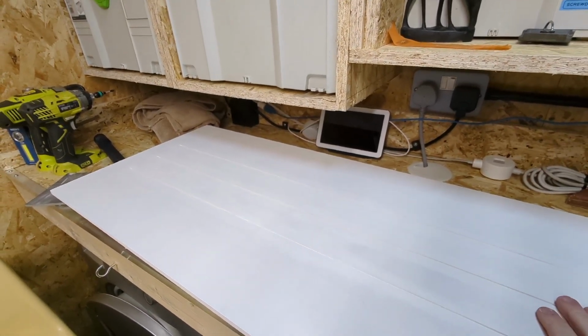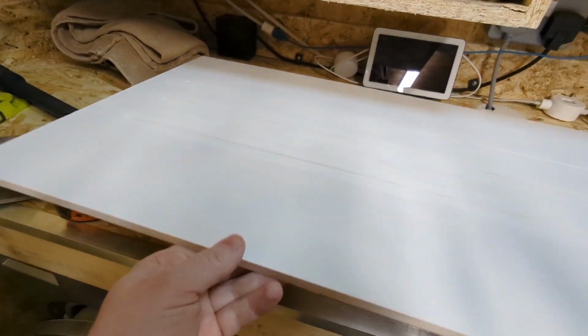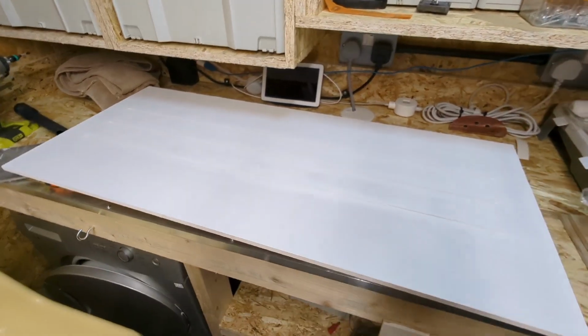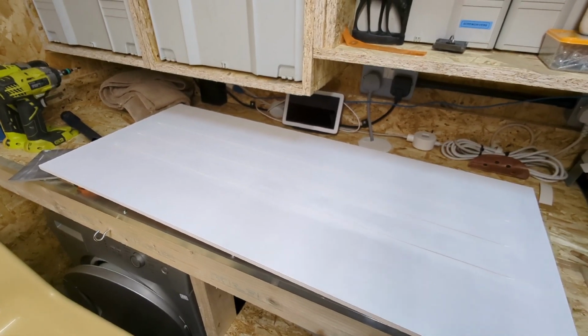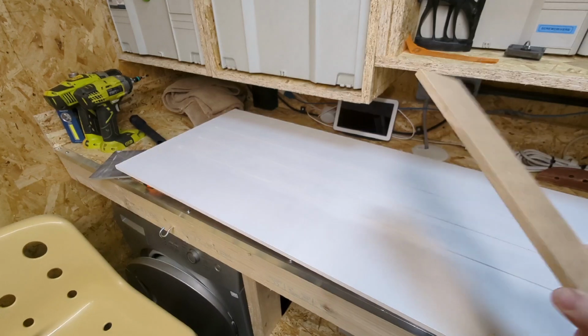Because this is just general MDF, just normal MDF. It's not moisture resistant stuff, because believe it or not, the place that I buy my timber from could not get moisture resistant. And I was ordering some other stuff from there, so I wasn't getting it from two different places, so we've just gone with the normal run-of-the-mill MDF.